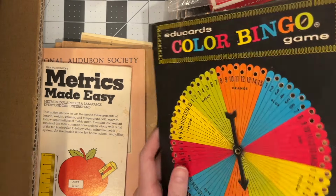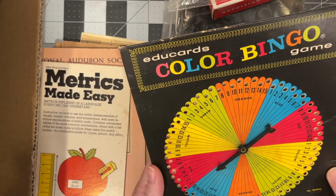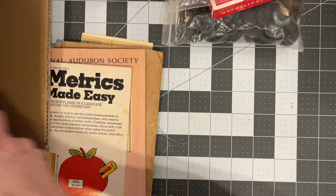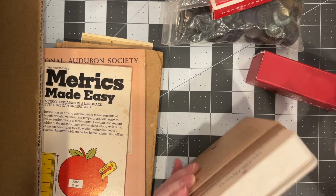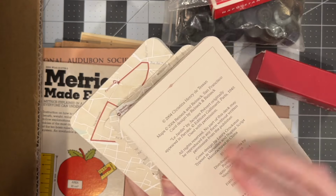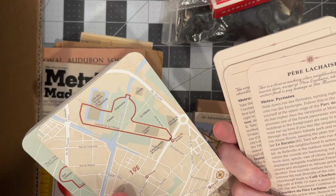EduCards color bingo game. Very interesting. Interesting. I've never seen anything like this. It's very pretty. And last but not least is City Walks Paris, 50 Adventures on Foot. Oh, I've heard of these cards. That would be fun to take if you actually went to Paris, which my in-laws did last year. I guess it shows you where to go and then tells you what you'll see as you go.